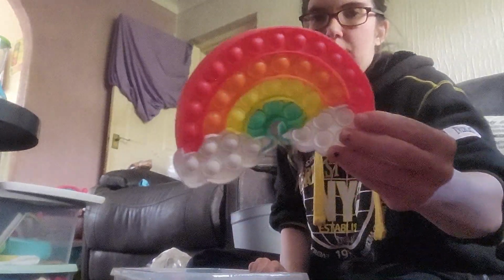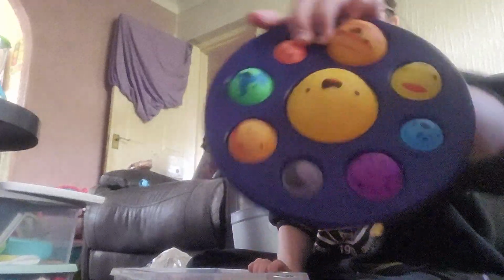And then also in this box, it's not only fidgets, there's some chewies in there as well. So we've got a square Poppet, which she has chewed a hole in. A heart Poppet, which has got a key ring. A rainbow Poppet. A planet Poppet.